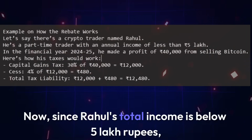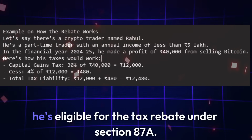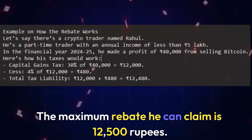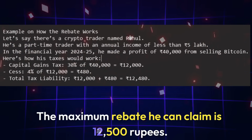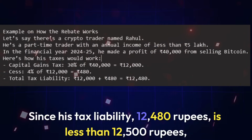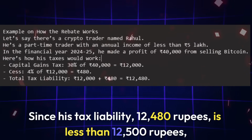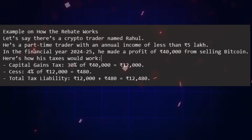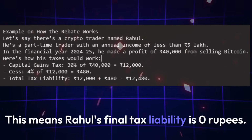Now, since Rahul's total income is below 5 lakh rupees, he's eligible for the tax rebate under Section 87A. The maximum rebate he can claim is 12,500 rupees. Since his tax liability, 12,480 rupees, is less than 12,500 rupees, the rebate covers the entire amount. This means Rahul's final tax liability is 0 rupees.